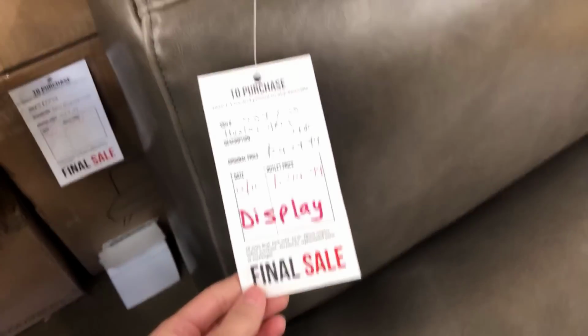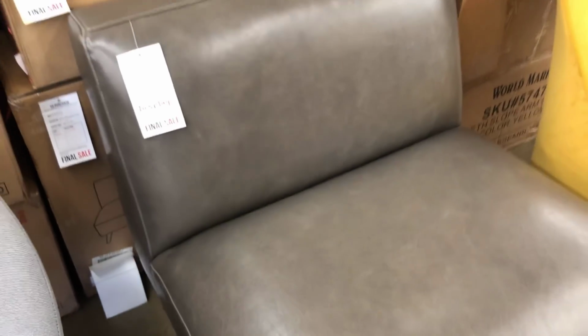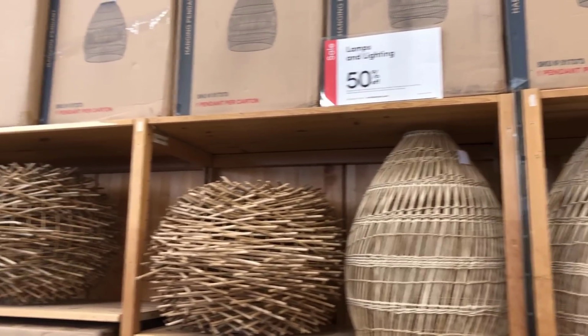And this chair I am obsessed with. I think I'm gonna go back. The little legs, that light wood, the brown leather, it is so good. And they were asking only $214. This is the Huxley little corner chair. Oh my gosh, so pretty.